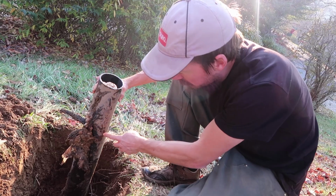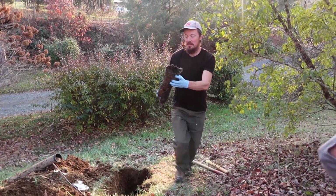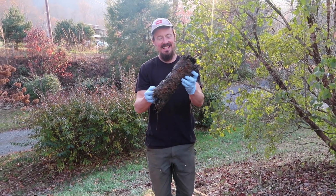Look at that line, the root goes straight into it, and it's split from here all the way down there. Look what I just pulled out of the line. This is a solid mass of roots and poop.